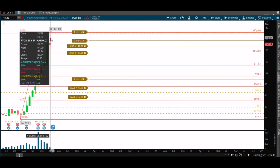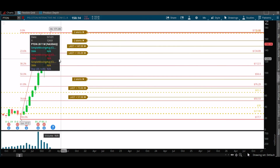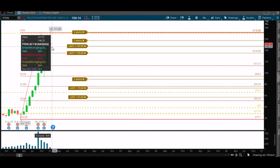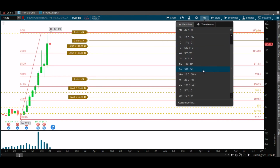But look at this candle on the monthly chart. That is pretty ugly. If you have a bullish case on this, that is a very ugly candle. So the monthly close on Peloton is something I'm going to be very interested to see. It does look like a cycle change is on the way with Peloton, something we've been expecting for a while. Just have to be very patient.